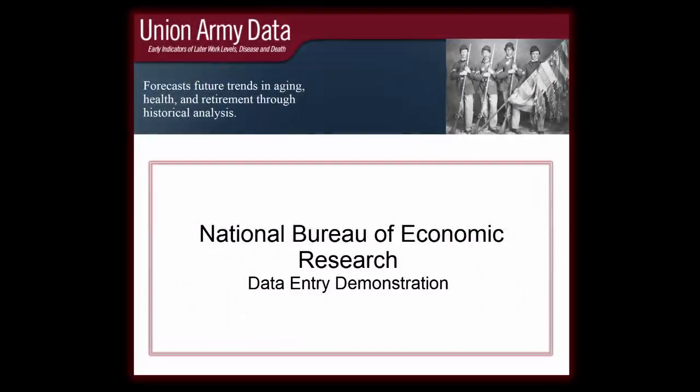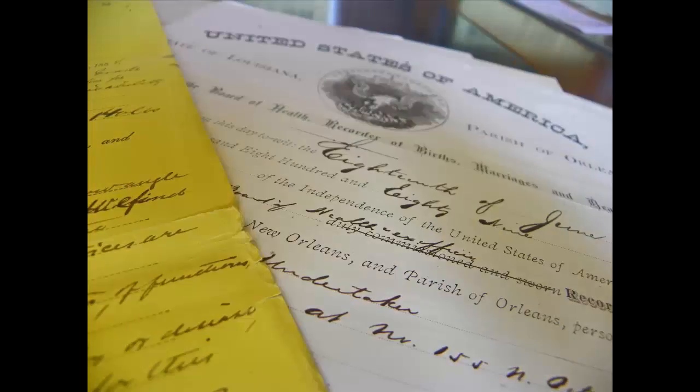Welcome to a new episode of the National Bureau of Economic Research Data Entry Demonstration. Today we are entering Civil War Union Army veteran Woodbury Harmon's Surgeon's Certificates. Physical examinations of veterans were performed to determine eligibility for a pension.